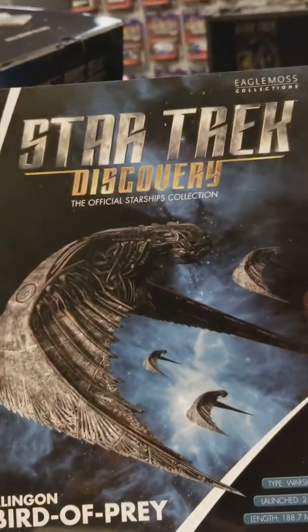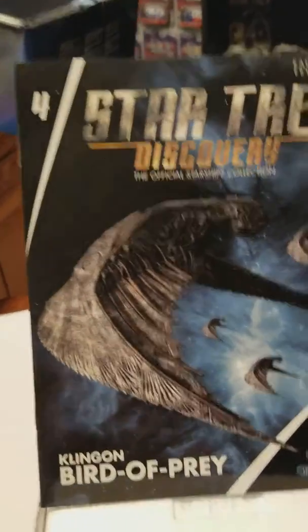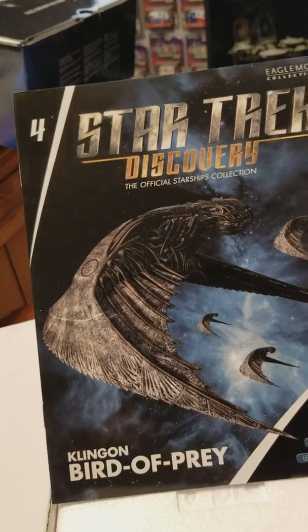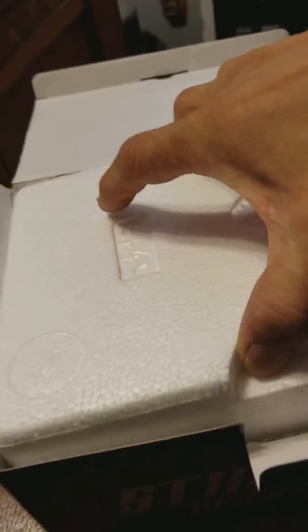I'm pretty stoked. Nice. Star Trek Discovery. Almost looks like a creature, let alone a ship. Yeah, I like it. Kind of a different, unique Bird of Prey. I wonder if the bird on the home world of Klingon looked like that. All right, pretty stoked.